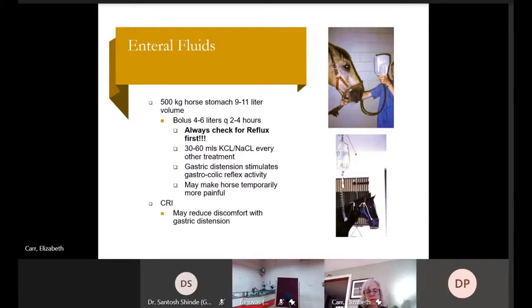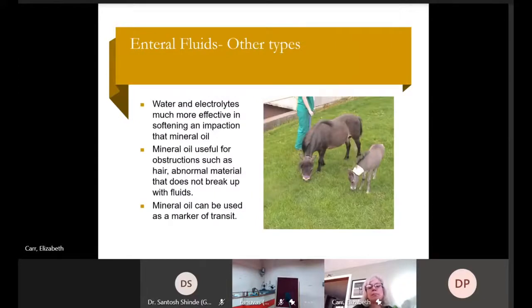But if you have a painful horse, running a CRI like this can help decrease discomfort while you're trying to resolve this. So as I've already said, water and electrolytes have been shown to be the most effective way to break up an impaction and also to rehydrate and potentially get a displacement to correct.